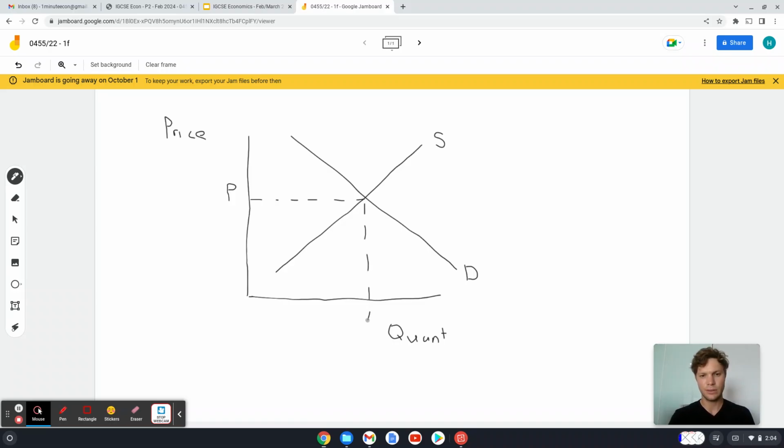Okay, there you go. And what I might do is, just to make sure that the examiner knows where my starting point is, I might just go label all my original supply, demand, and equilibrium, price and quantity 1. So I've got, there you go. So I've got supply 1, demand 1. That's already 1 point. I've got my axes, price and quantity, 1 point.